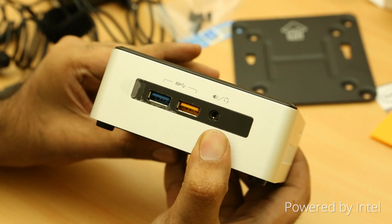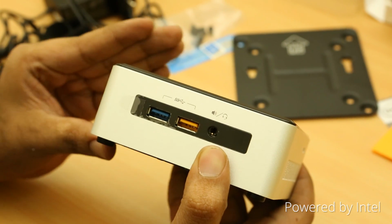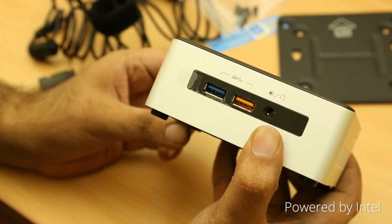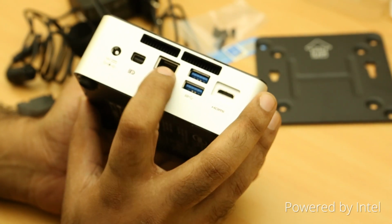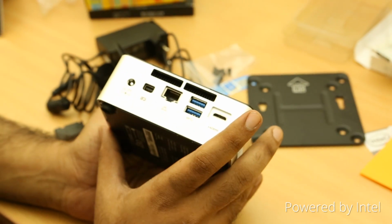Like you can have 1 TB of storage from the, say, laptop hard drive, and you can actually use the main M.2 SSD as a boot drive. So that way you get a mix of performance and storage and no compromises. And it also supports 802.11ac and also gigabit Ethernet on this port here. And it also supports Intel WiDi, or wireless display.